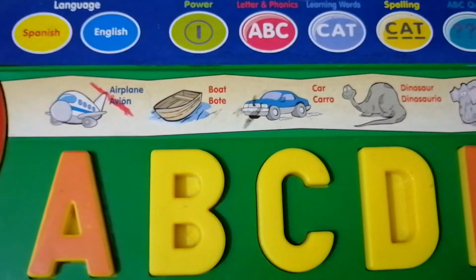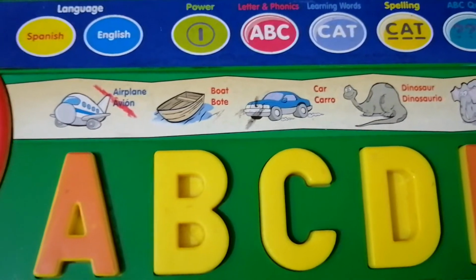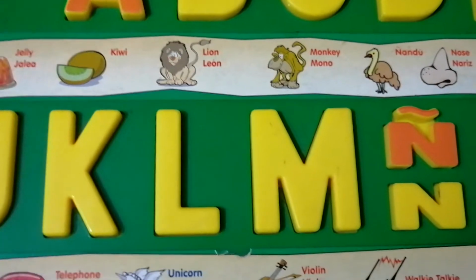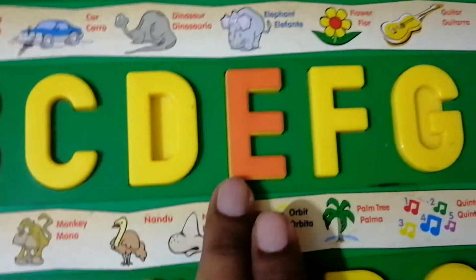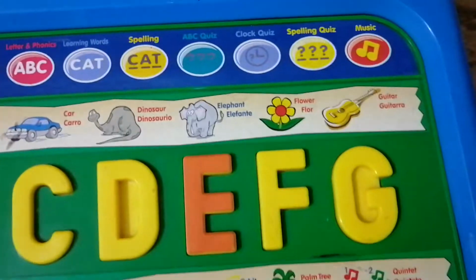A is for airplane. L is for lion. T is for telephone. E is for elephant.